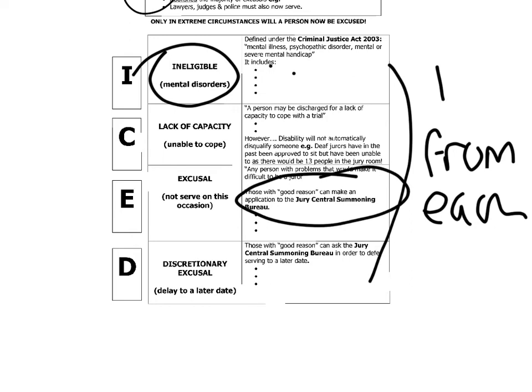So examples might be you're a single parent with a young child. You might have a serious illness, so like you might have just been diagnosed with terminal cancer or something. You could be in the armed forces and they want you to be going somewhere. Okay, that's enough examples. So just somebody who would be able to get completely excused and not sit at all. Okay, and that's what we're looking at there.